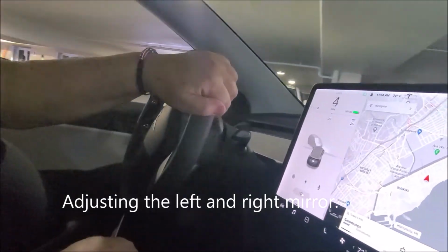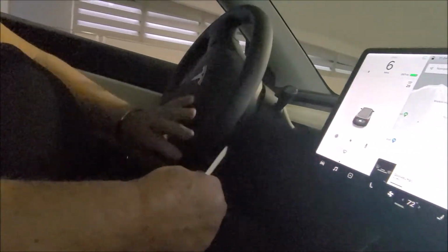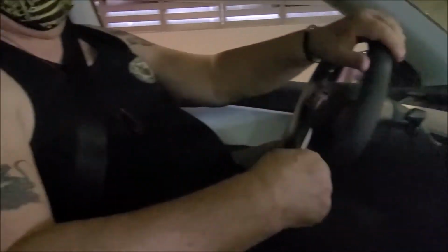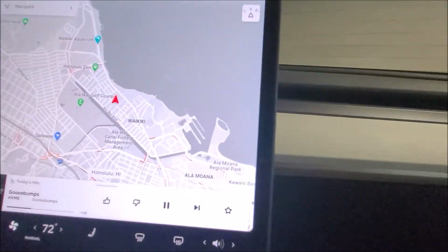Exit to the right. You know how to do it? You know where to stop, how to stop it? Well, if I let go of the gas, look, it stops. Even on an incline, it stops. Okay. But if I want to really stop, then I push on the brake. Okay. If I have to stop quickly.